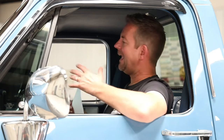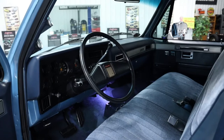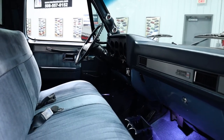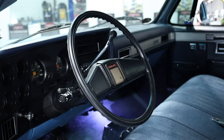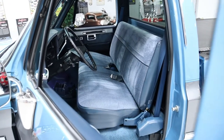Getting into the interior of the truck, the interior is absolutely spectacular. A lot of this interior is actually still original. There are some things in here that were not replaced, and there were some things that were. But looking at the headliner, it's in beautiful condition. Based on the information I gathered, I think he did a new headliner. The dash is absolutely beautiful.